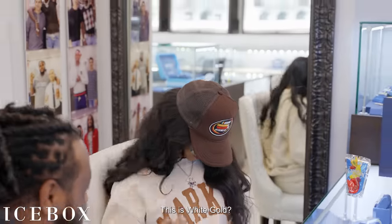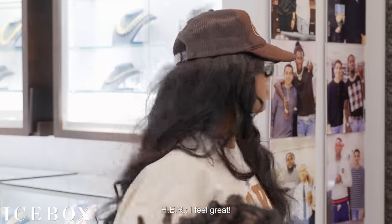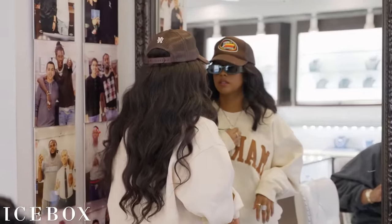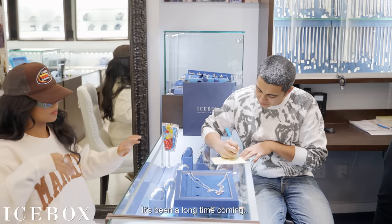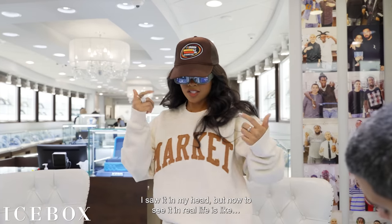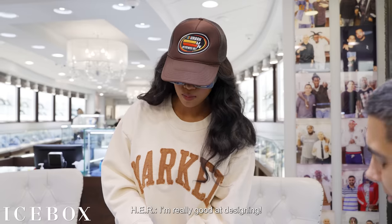So this is white gold? That's 14 karat white gold. How do you feel? I feel great. It's dope. It looks really good. I actually really like the chain too. It's been a long time coming, and I saw it in my head, but now to see it in real life is like, wow. Good, I'm glad. I'm really good at designing.